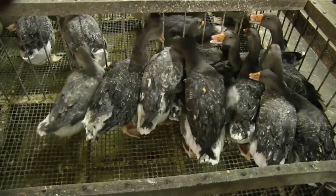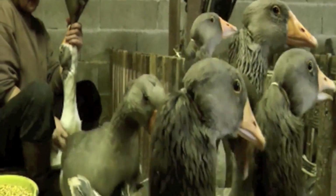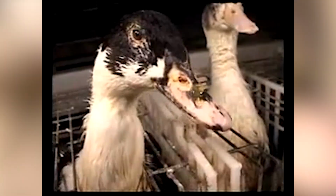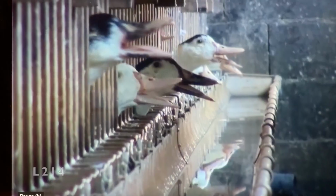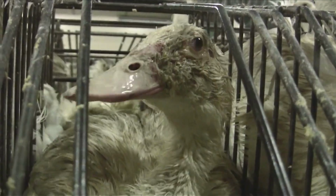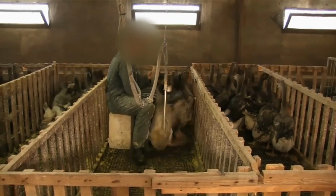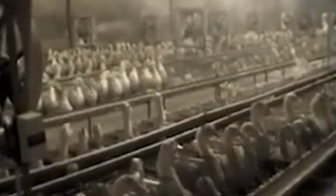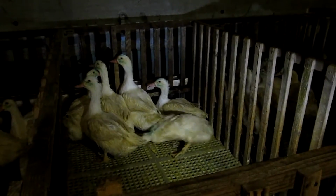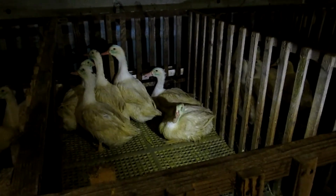Confinement is terrible for any animal, but the worst part of gavage is the tubes. Workers grasp the necks of the birds one by one and force either a rubber or metal tube down their unwilling throats to pump the food in, all to fatten their livers as quickly as possible. Sometimes the feeding apparatus is equipped with a pneumatic pump that pushes the food down with compressed air and swift but painful efficiency.